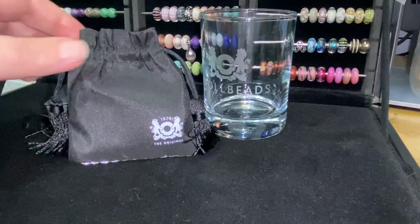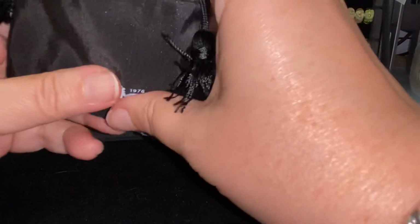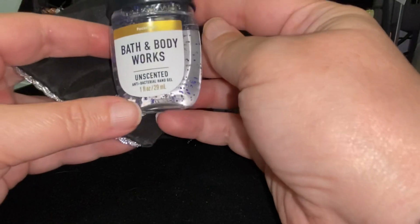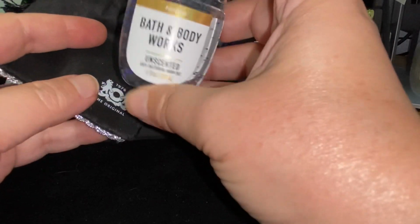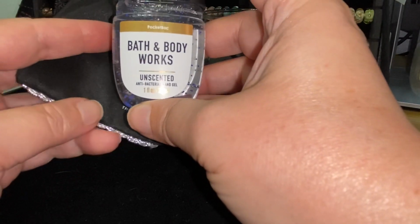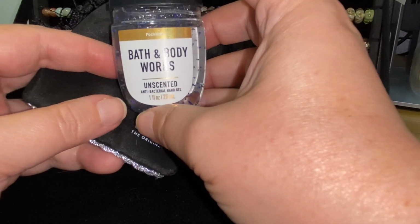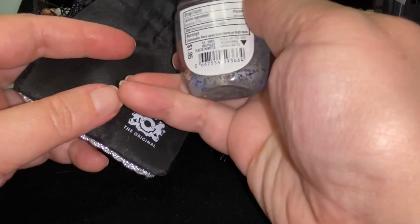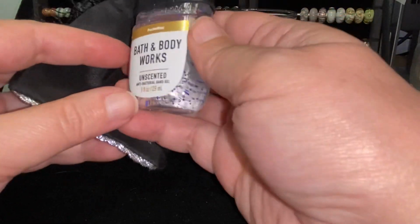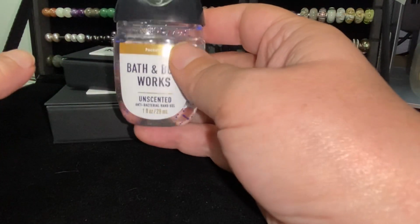And another thing that she included, I believe the store is in the mall, and so they do have a Bath and Body Works store there, and so these always, of course, come in handy, especially in the times that we live in now. And these Bath and Body Works antibacterial hand gels, of course, are, I think, some of the nicer ones out there, because I don't think they're as drying on the hands as some of the ones you'd buy in grocery stores. So she did include that.